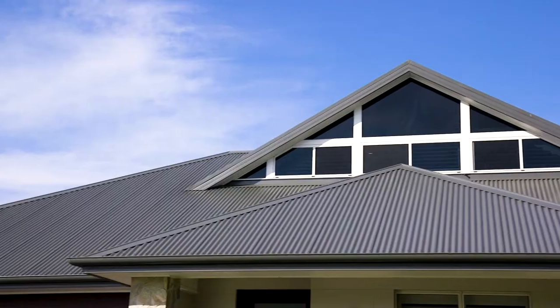Every now and then we have the privilege to present a home that ticks absolutely all the boxes. This fabulous architecturally designed and custom built home will absolutely take your breath away. Should we take a look? Let's go.